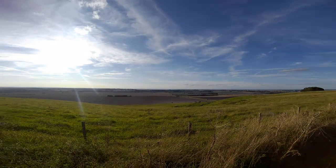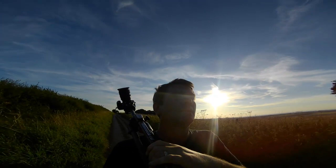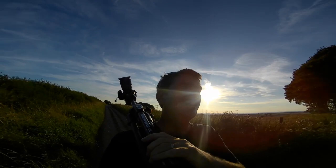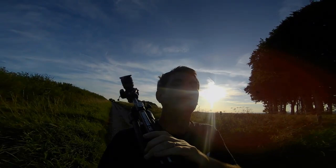Not bad so far. This is our view at the moment. Not too shabby, eh? I'm getting back towards Barbury now. Been a bit of an epic walk. Somewhere in the region of about 30k when we get back there. Hopefully when we get back, should be in time for a nice sunset.